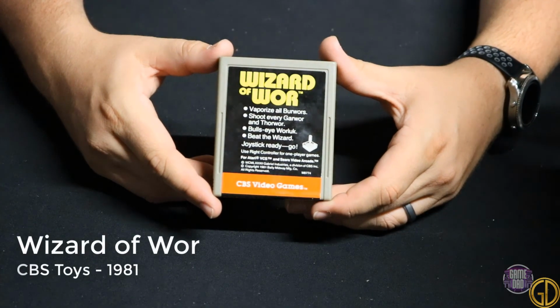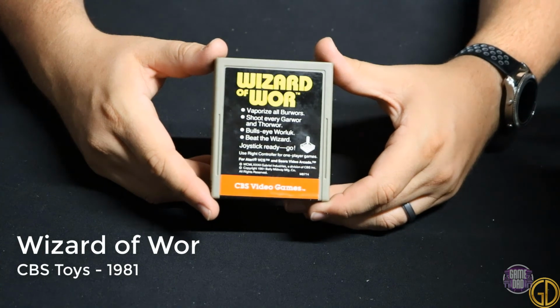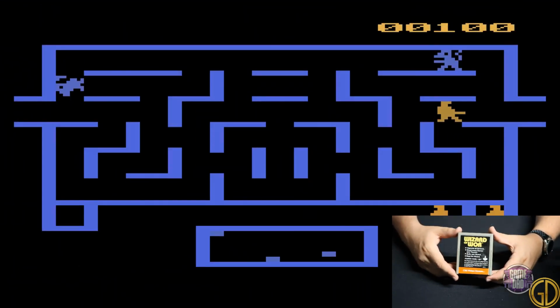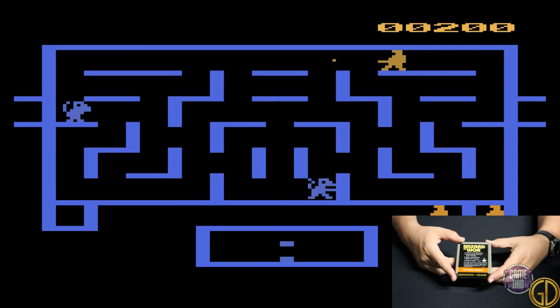Wizard of War was released by CBS Toys in 1981. This game is definitely another Pac-Man style clone game. It has dragons and a wizard, but it's a clone game.